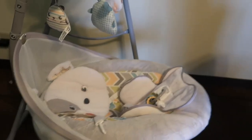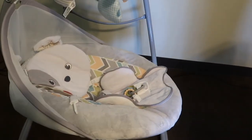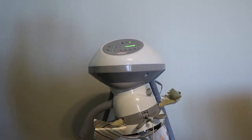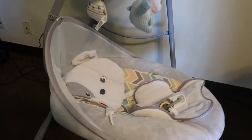Full power swing. This is it swinging at its full power, and this is without a baby in it. And there's some different music sounds. He says it ain't white noise. This baby sleeps best with. Am I lying? There we go. Crickets.